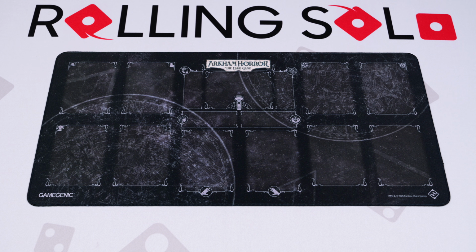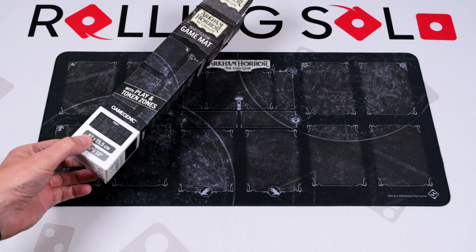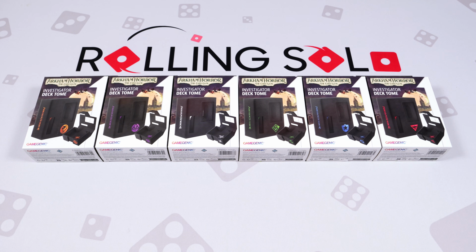So you've got all the room you need in order to get your investigator to the table, and it also takes up a lot less space on the game table. It also has premium stitching, and here's a look at the size of this playmat. The playmats for the game look phenomenal. I wouldn't be surprised to see more Chapter 2 based playmats coming in the future from GameGenic. Who knows what the future might hold there.